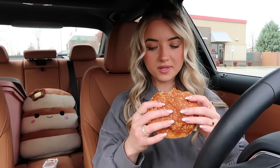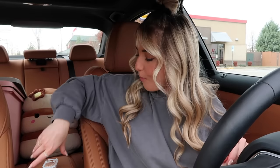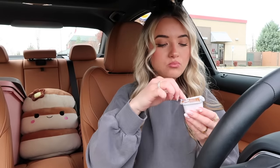I kind of want to try dipping this in the zesty sauce, even though it has a bunch of mayonnaise already on it. Burger King's chicken sandwiches are actually really good dipped in the zesty sauce.